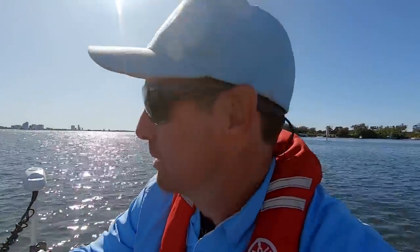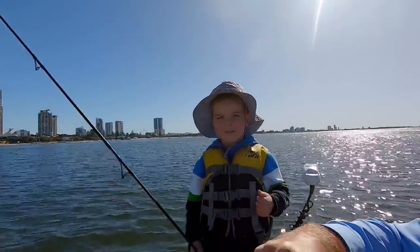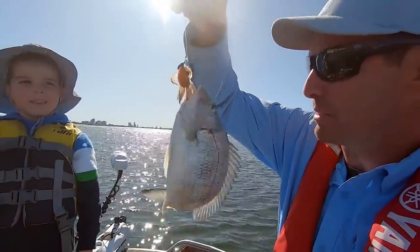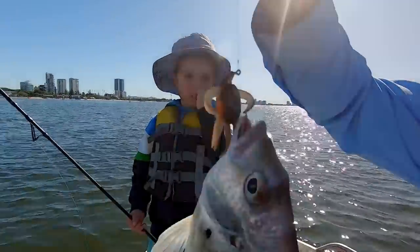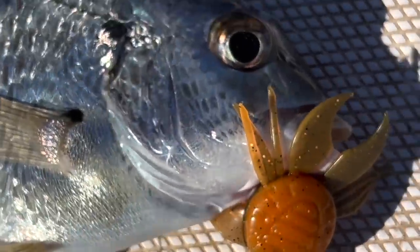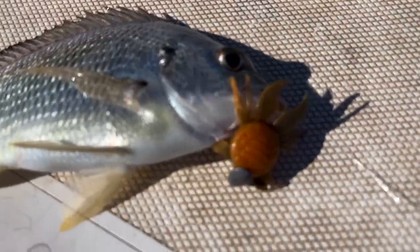Well, he's beaten me to it. First fish on a swim crab. Well done, buddy. You didn't even catch a fish. They were so keen. They kept coming back and you ripped it out of the water, tried to set the hooks, and the third time it went in. On. How good. Oh, well. I'm going to chuck him. Do you want to go again? Yeah. All right, let's go again. I want to chuck him back.